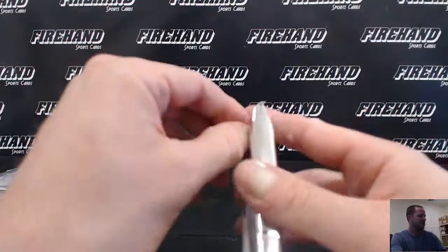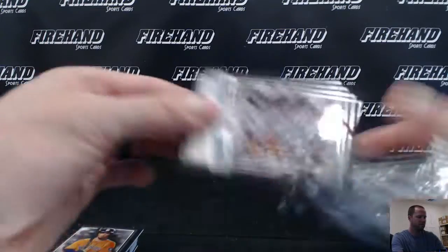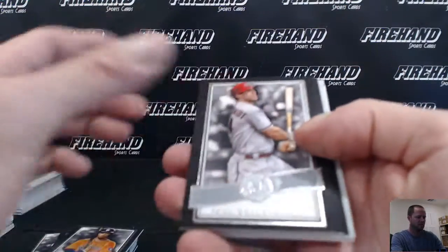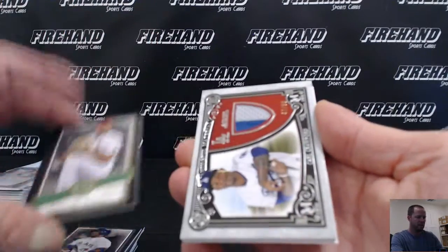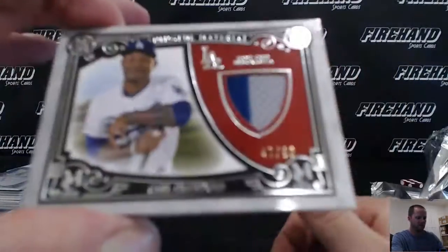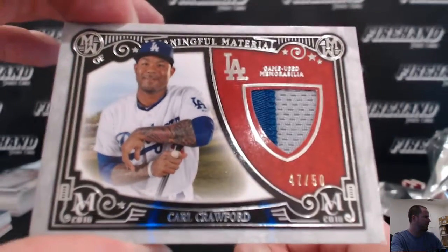$87 to $99. Carlos Gomez. Paul Goldschmidt. Edwin Encarnacion. Michael Wacha. And Carl Crawford for the Dodgers. 47 out of 52 color patch. Goes to Make You Holla.